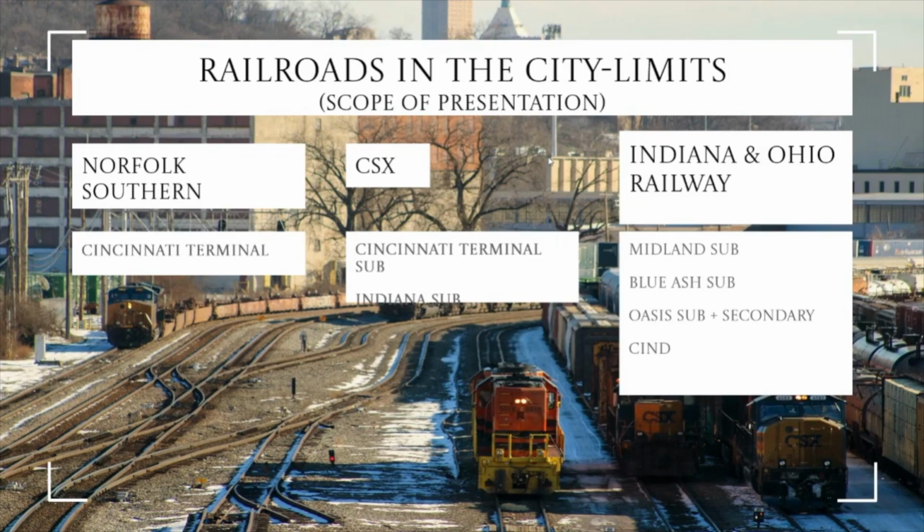Norfolk Southern operates its Cincinnati Terminal sub, which runs from the north end of Ludlow Yard to the south end of Sharon Yard, near 246, so maybe a little north. CSX operates their Cincinnati Terminal sub, which actually consists of several lines, all radiating from Queensgate. In addition to that, they operate their Indiana sub, which begins in Lower Price Hill, running westward. IORY, the main source of local railroading in Cincinnati, operates 4 lines: the Midland sub, the Blue Ash sub, the Oasis sub and secondary, as well as the CIND, which again is technically a separate railroad.